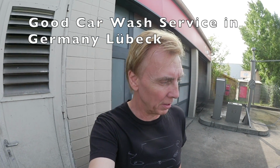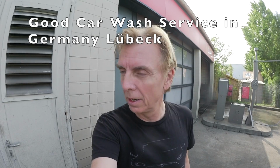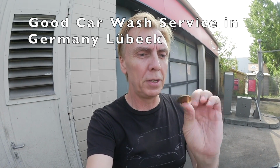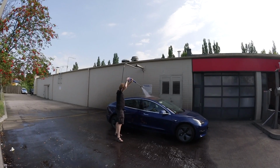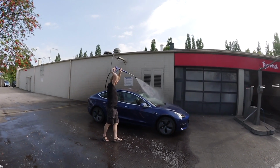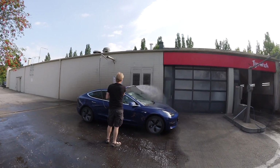Yeah, this was one of the good car washes here in Lübeck, and I got a car from Dennis, another YouTuber, and I had to buy a token for the pressure washer. You have to actually buy a token for the pressure washer, a car wash at the gas station there, and you have to buy also a vacuum cleaner. Each of them is separate.